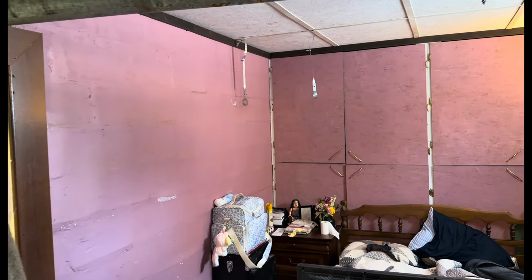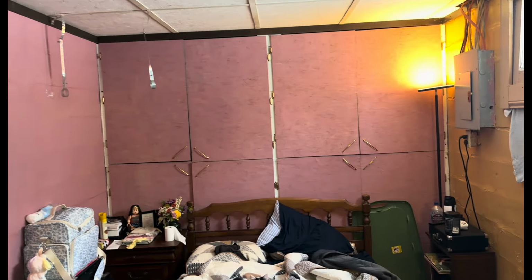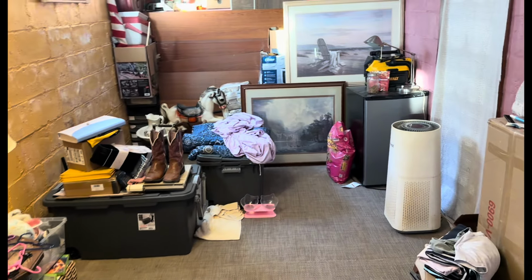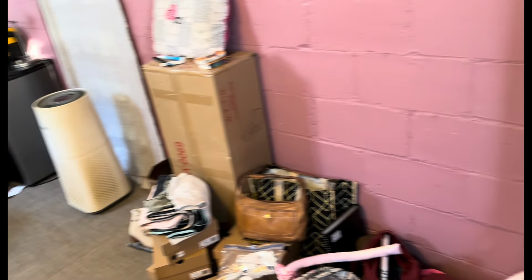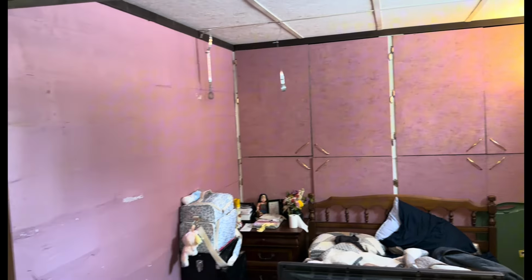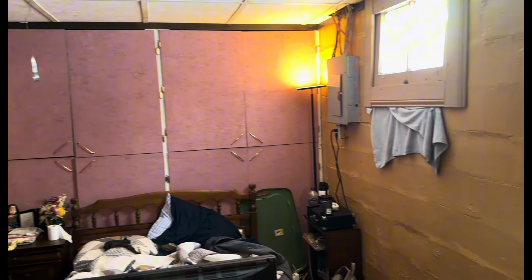Our bedroom is gonna be the last room that we work in. We're gonna have all of our stuff in this room like we do now, plus more because there's so much more to bring in. But we'll bring all of our stuff out of this room when we're working on it. And when we're working on it, we're going to be painting all of the walls.